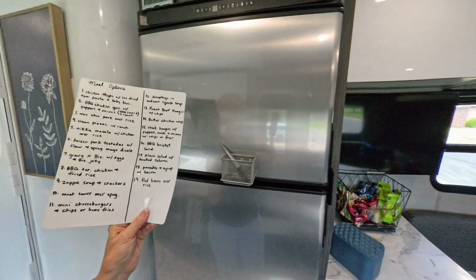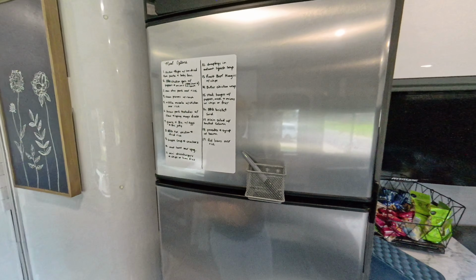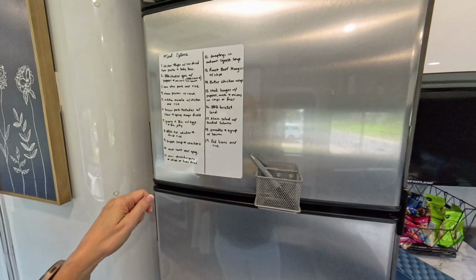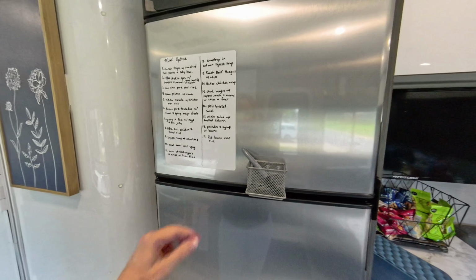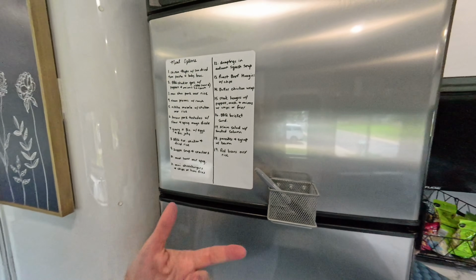I found this cool whiteboard that's magnetic at Hobby Lobby. And it's so good because I can make my list of things, my ideas that I'm going to have for dinner. And then as we have them, I can mark them off. Then I know what inventory I have in the freezer.